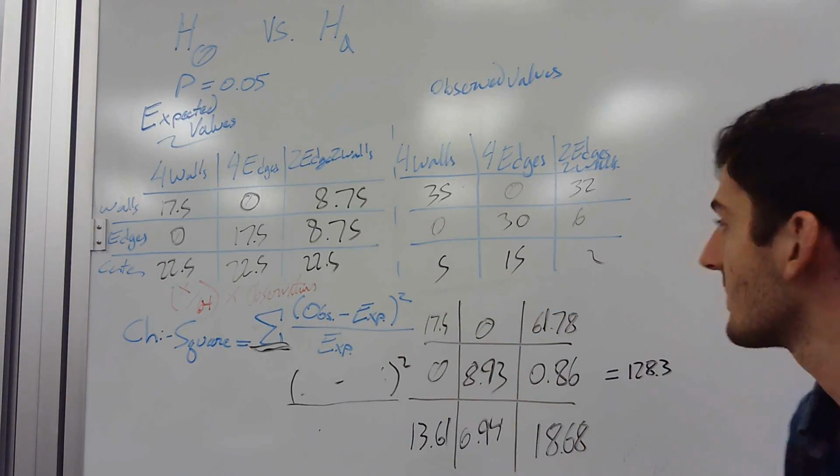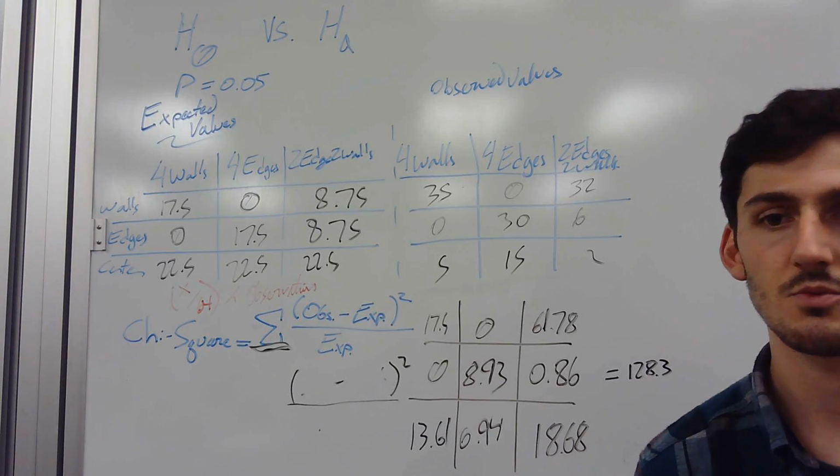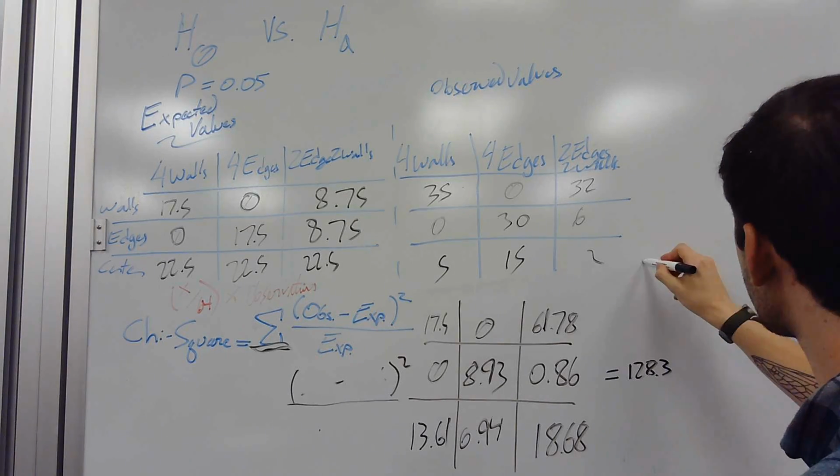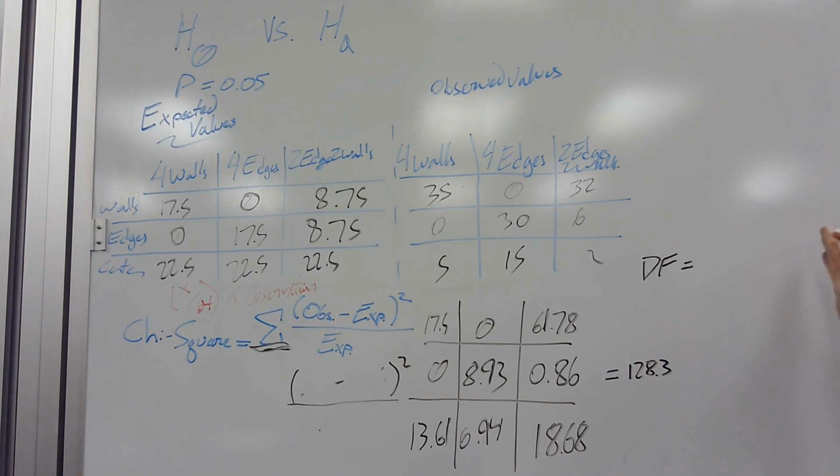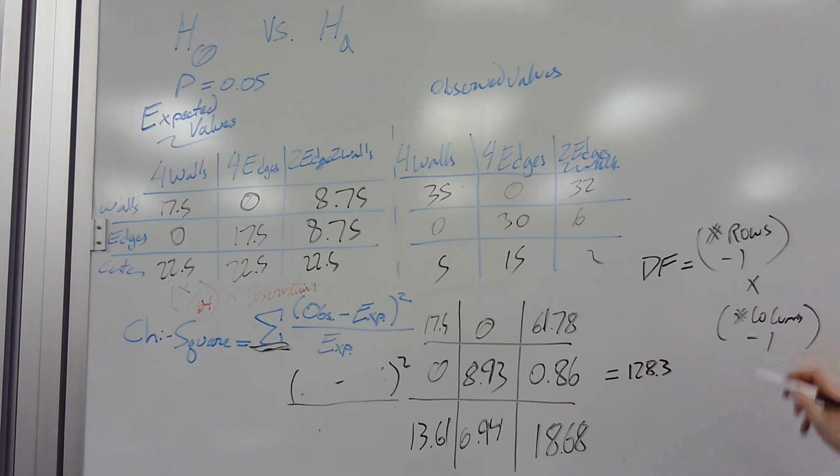our expected values. The last thing I had you all do was calculate what we call degrees of freedom. Degrees of freedom will equal the number of rows minus 1, multiplied by the number of columns minus 1. We have 3 rows, 3 columns. So 3 minus 1 is 2, and 3 minus 1 again is 2. We multiply those two together and we get 4. So we have 4 degrees of freedom.